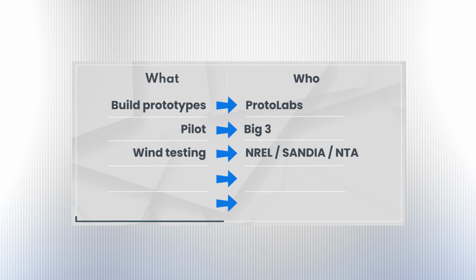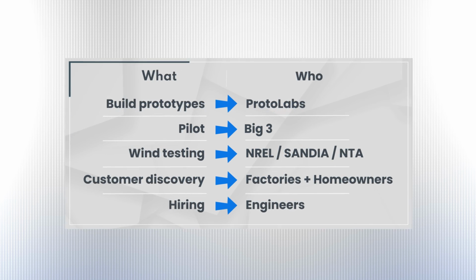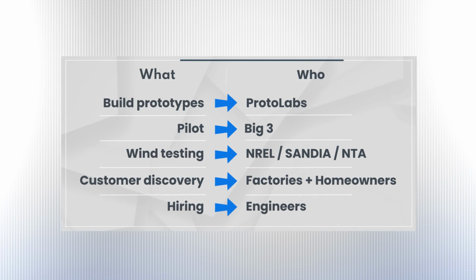Of course, we'll continue with customer discovery, both the plants and the end users, and also bring on staff to ramp up our activities. Thank you.